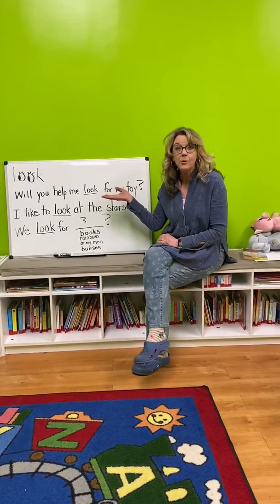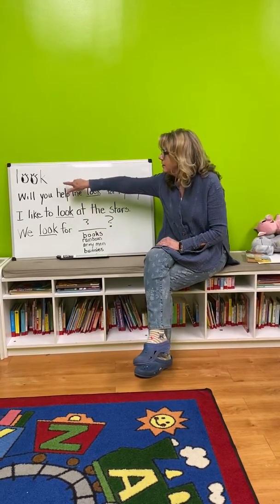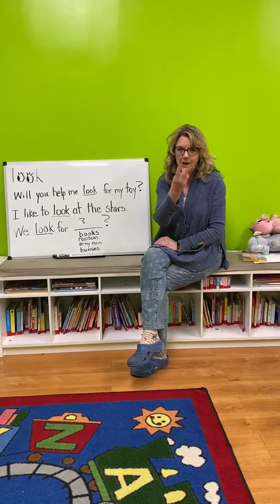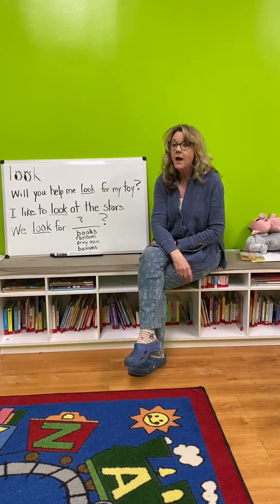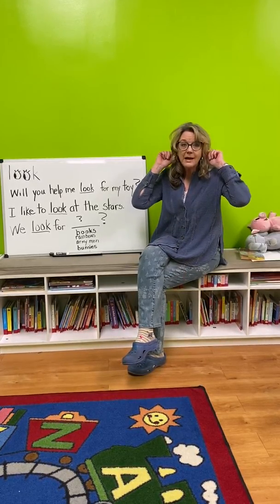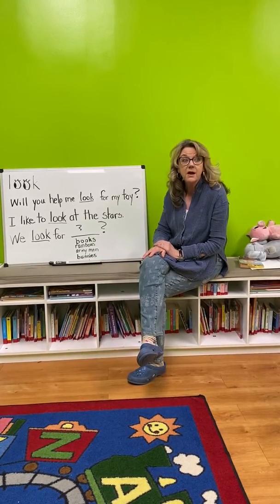We have a sight word. So our sight word this week is look. I need you to look at me. I see you. I know you're looking. If you're looking, then you're listening. Okay, here we go. Let's make some sentences.